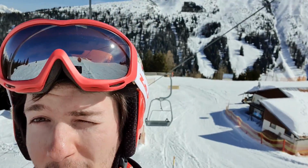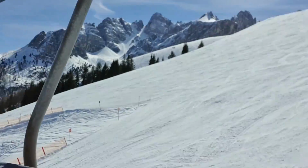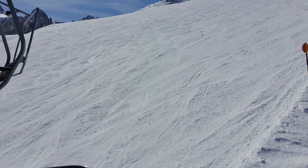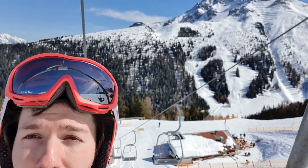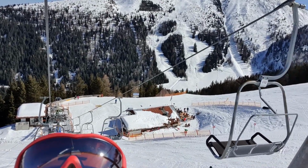Okay, couldn't flip the camera fast enough there. That's more on the camera than me. But yeah, we'll go for the leisurely course. Based on my experience over there, the snow is not gonna be good, but the view will be, so you can trust me on that. The view here is pure amazing, look at that.